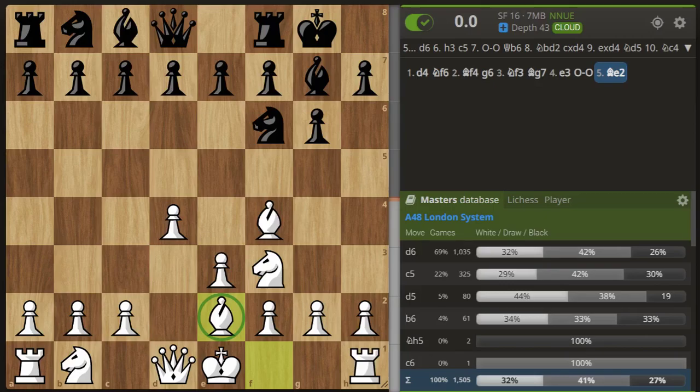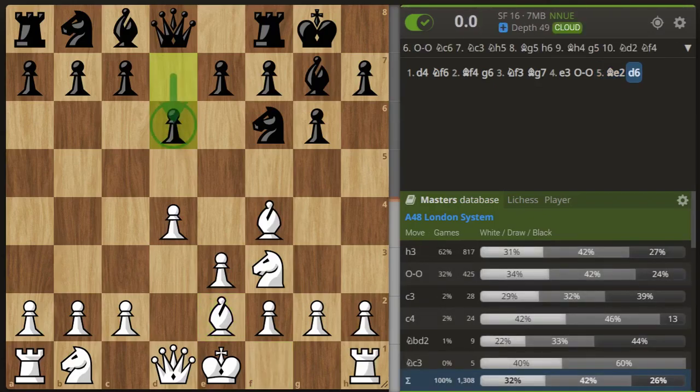Now, quite often in the London system, White plays an early h2 to h3. We'll see that Kasparov artfully delays this move until Black plays d6. There's no real point in playing h3 early on until Black has played d6 against the King's Indian setup, because in general, after d6, Black is probably threatening to go knight h5, and this is why you would want to play h3, to give your bishop a retreat square on h2, nullifying the effect of knight h5.